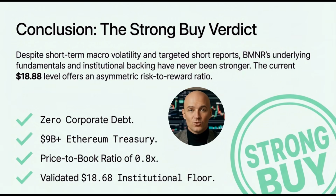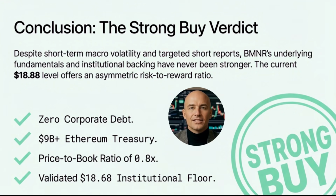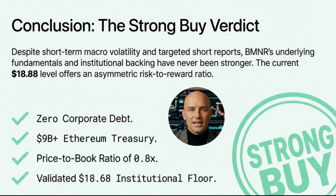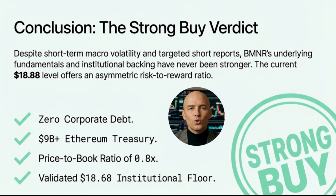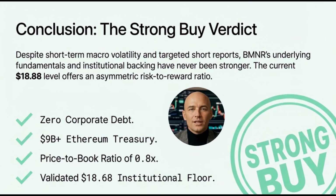With that said, here is where I stand. Despite the macro chaos, the coordinated short attack, and the Ethereum headwinds dominating the media cycle, BMNR's underlying fundamentals have never been stronger. Zero corporate debt, a 9 billion plus ETH Treasury, a price-to-book of 0.8, a validated $18.68 floor that survived every single thing the market threw at it this week, a structural staking revenue catalyst in MAVAN launching this quarter, and a Wall Street consensus target of $34.50 that implies nearly 100% upside from here. For me, the current level is a strong buy with clearly defined risk.